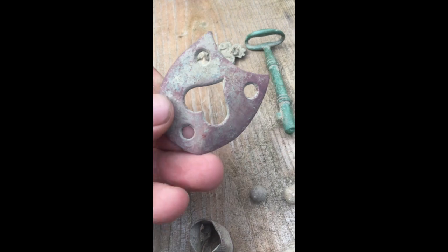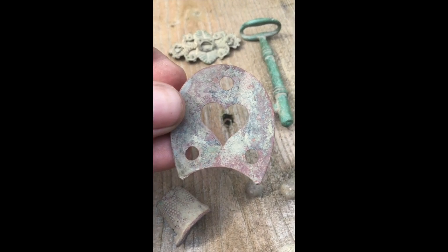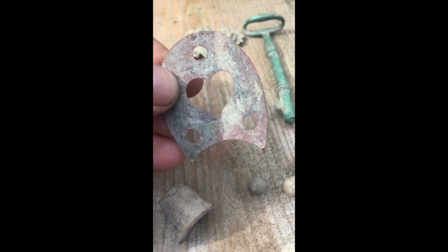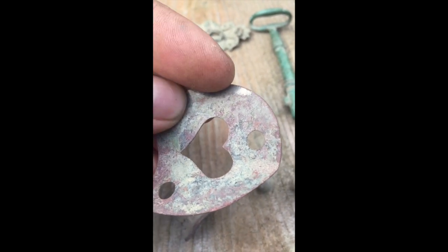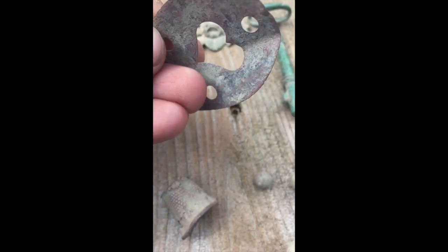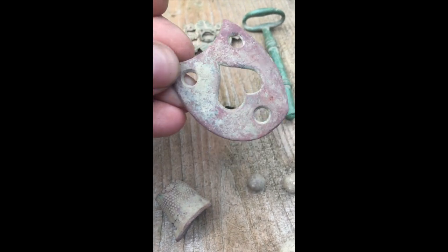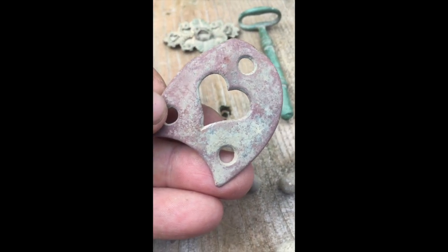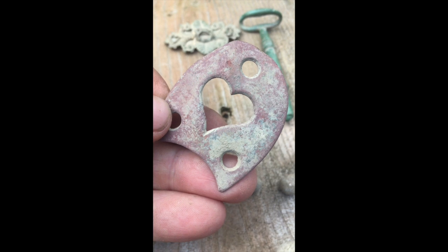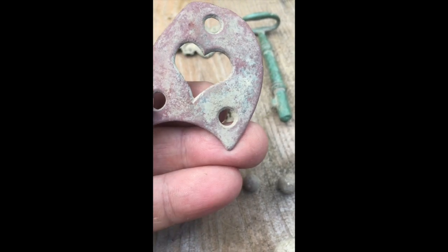And here we have a heel plate. Second one that I found, and it almost looks to me like it was nickel plated. You see right up there. It's in pretty good shape. I found 2 of these so far, and I believe that they date to the mid 1800s, 1860s maybe. They come in a variety of different patterns, but I've only ever found heart ones.